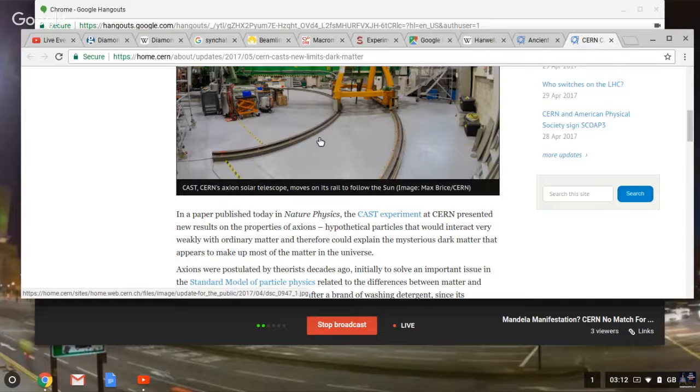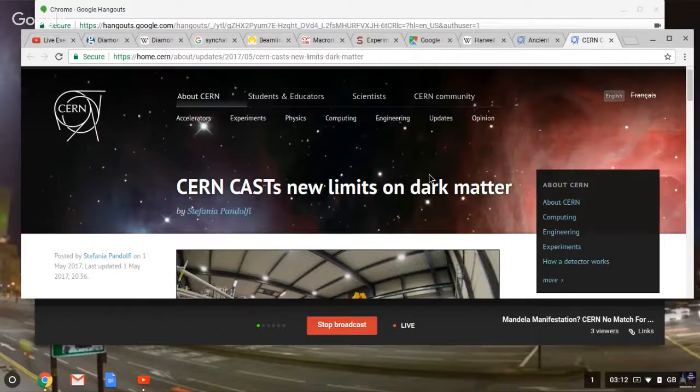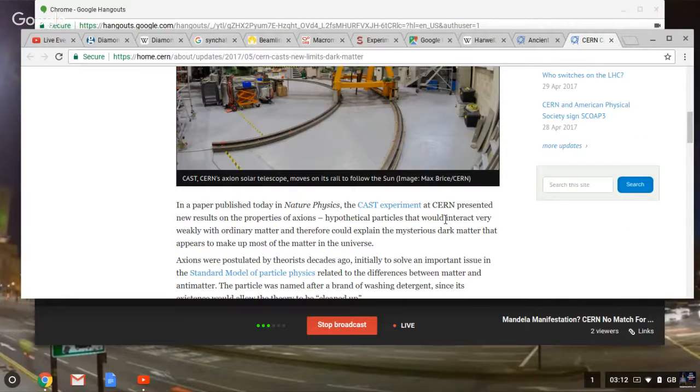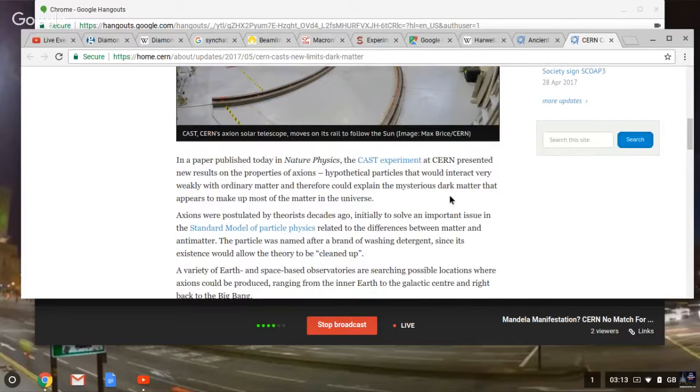In a paper published today, which was when? 1st of May. The CAST experiment at CERN presented new results on the properties of axions, hypothetical particles that would interact very weakly with ordinary matter and therefore could explain the mysterious dark matter that appears to make up most of the matter in the universe. Axions were postulated by theorists decades ago. Important issue in the standard model of particle physics, related to the differences between matter and antimatter, the particle was named after a brand of washing detergent, since its existence would allow the theory to be cleaned up.